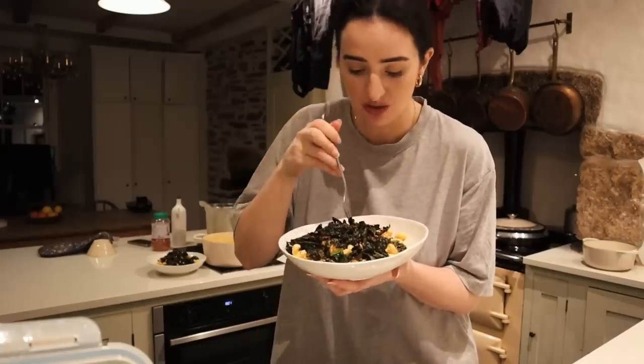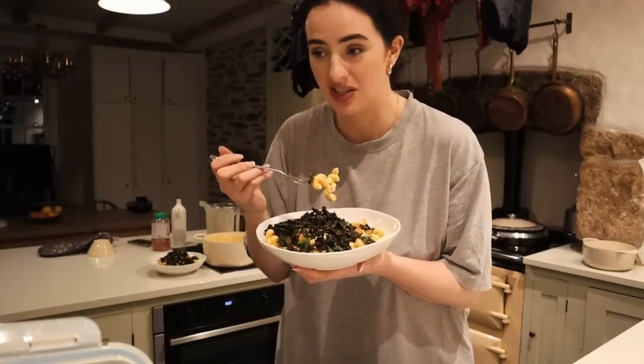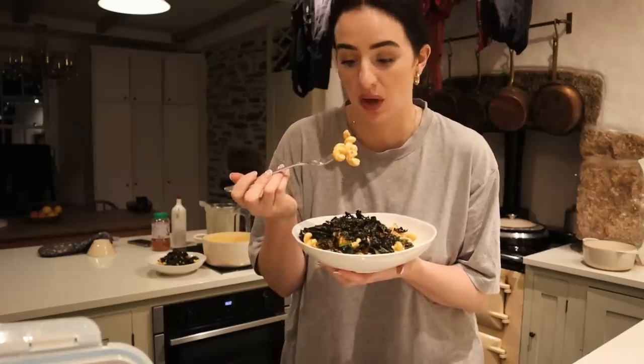And this mac and cheese is so delicious. I've been cooking this mac and cheese since like 2017 or something. I think that's when I made this recipe. And we have it most weeks. It's so good.